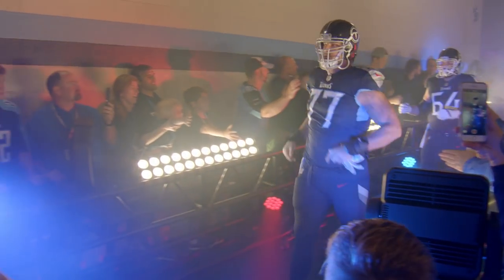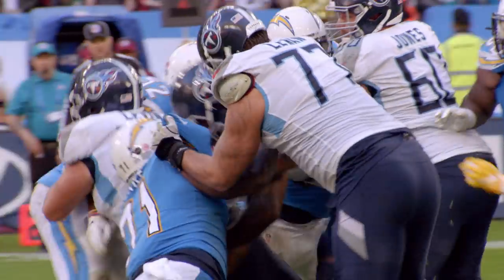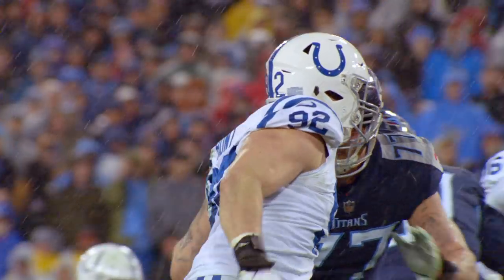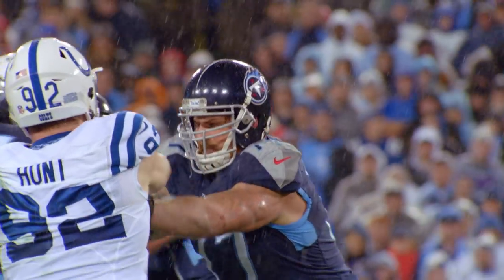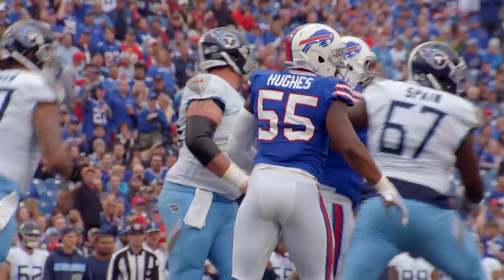When the Titans are ready to run the ball, Taylor Lewan usually leads the way. This is a performance by this offensive line. He's also the man who protects Marcus Mariota's blind side. The opposition always knows where he is.